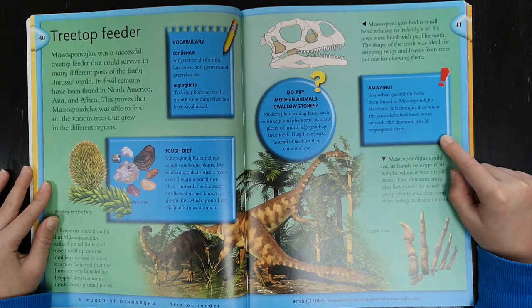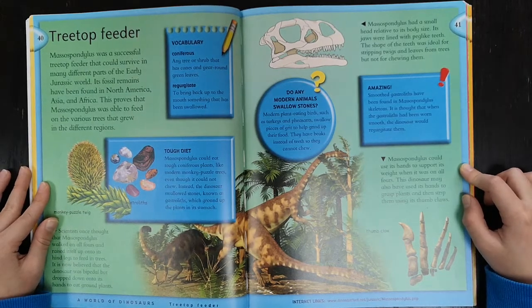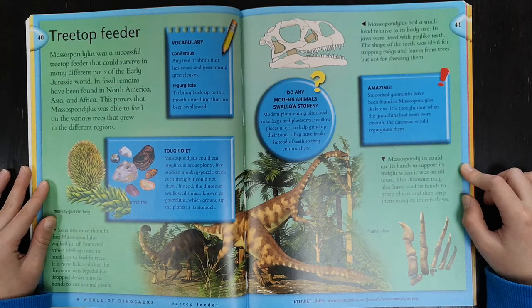Amazing! Smooth gastroliths have been found in Massus pendulus skeletons. It is thought that when the gastroliths had been worn smooth, the dinosaur would regurgitate them.